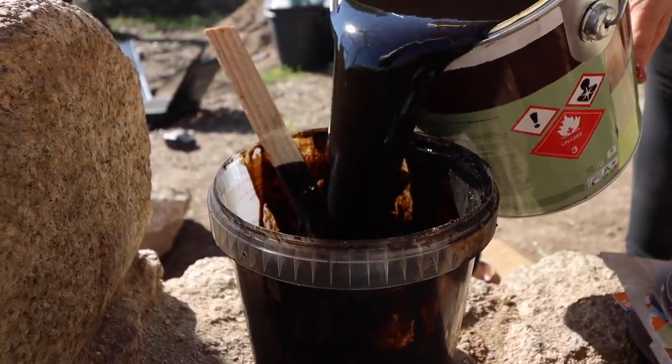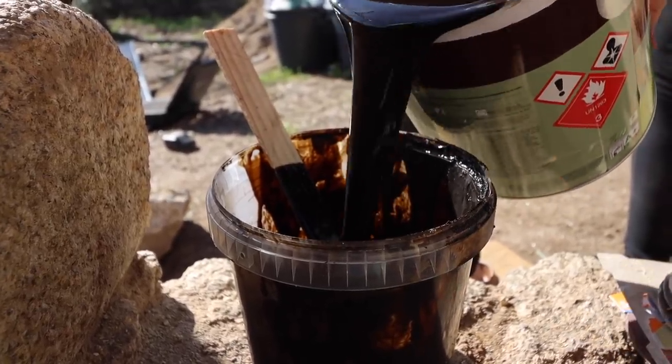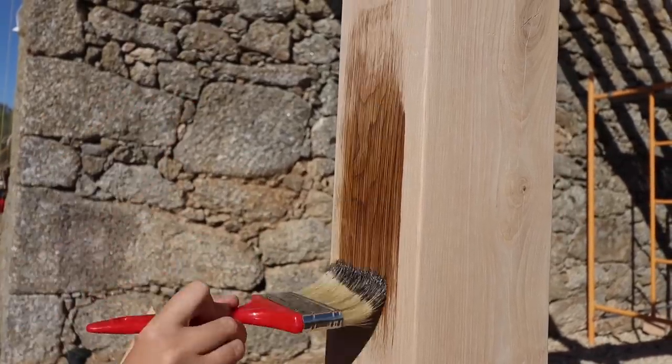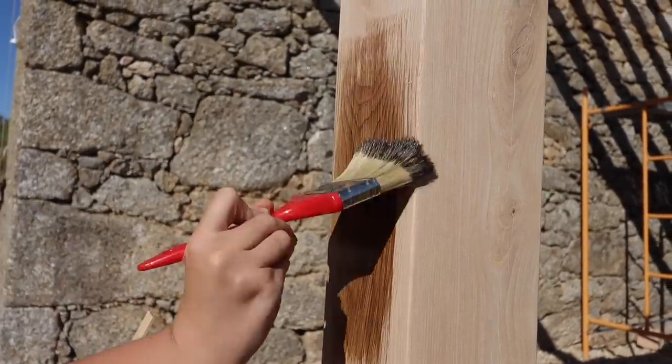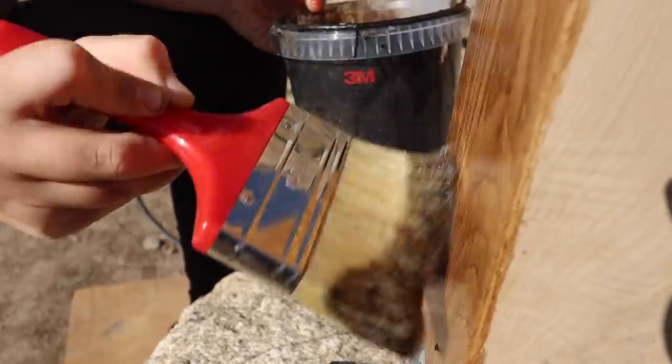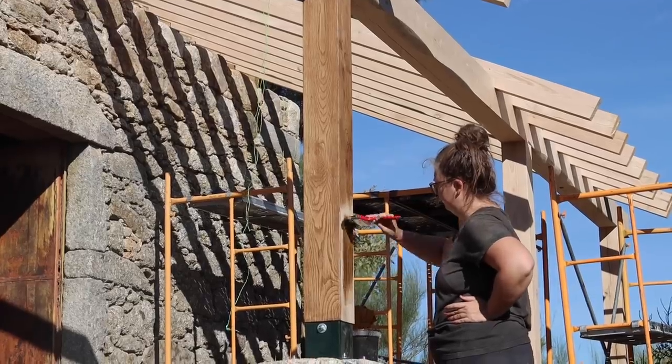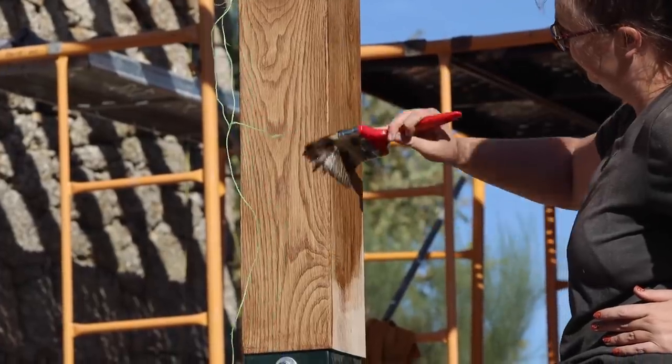So we have done a small tester of this stain on a little piece of wood that we really like the look of, but it is slightly nerve-wracking mixing it all up and putting it on the entire veranda because we don't know how it's going to look all in one go, but fingers crossed it looks as stunning as we hope it will.